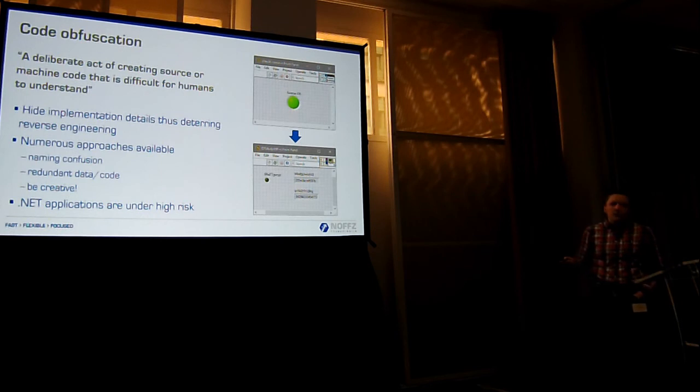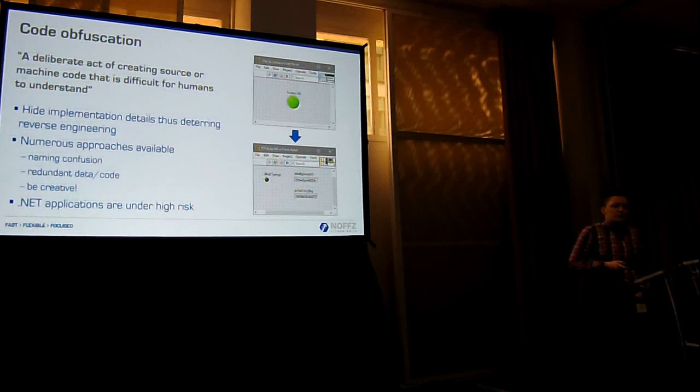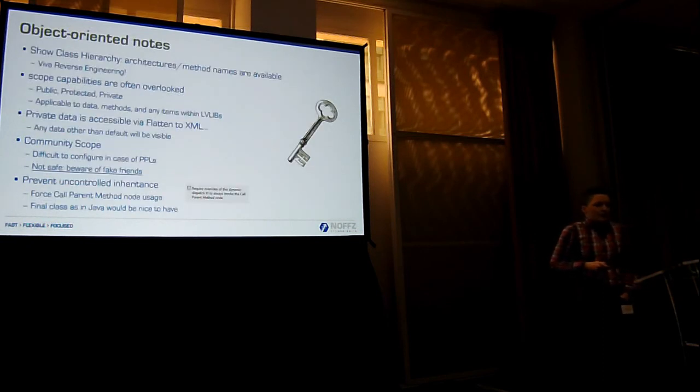Also, you might think about code obfuscation. Again, this is something that was mentioned in yesterday's presentation. If you have a VI that just says license okay, you can replace it with something like this. You can replace a name, you can have some strange names, or you can have some redundant data just to confuse users.